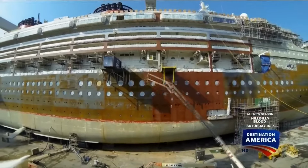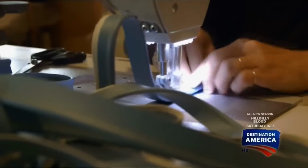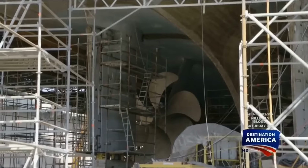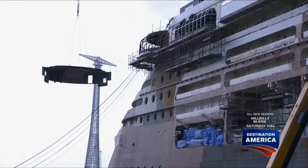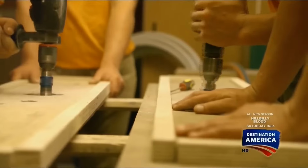You put about 3 layers of paint on, so a base coat and then 2 coats. Plus, literally hundreds of other projects were simultaneously coming together. They're working on the propellers, they're working on the stabilizers. You see people work on every balcony, and you continue looking aft, and there are all new deck houses being put on. You have to put new teak on board of the ship.